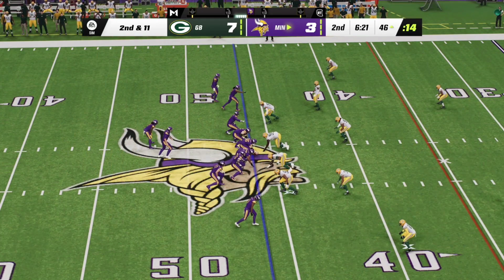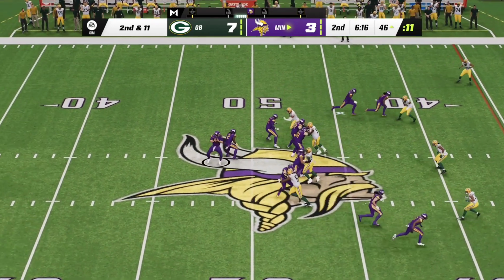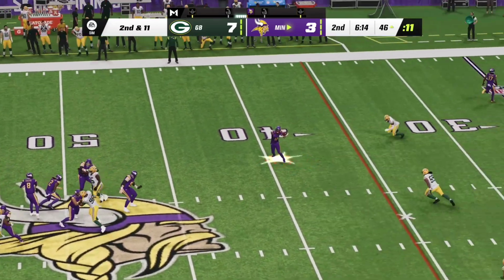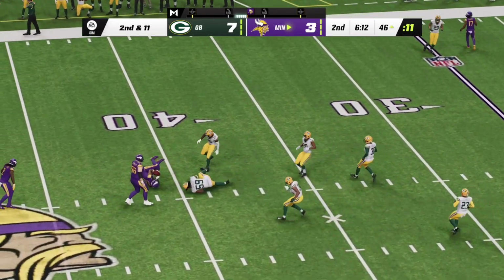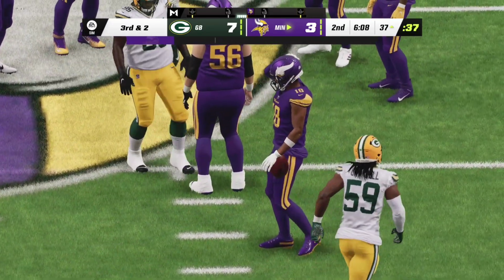Looking at a 2nd and 11 now after the loss. From the gun, here's Cousins. Middle of the field to Jefferson. And they'll wind up getting this to the 37. Gain of 9.